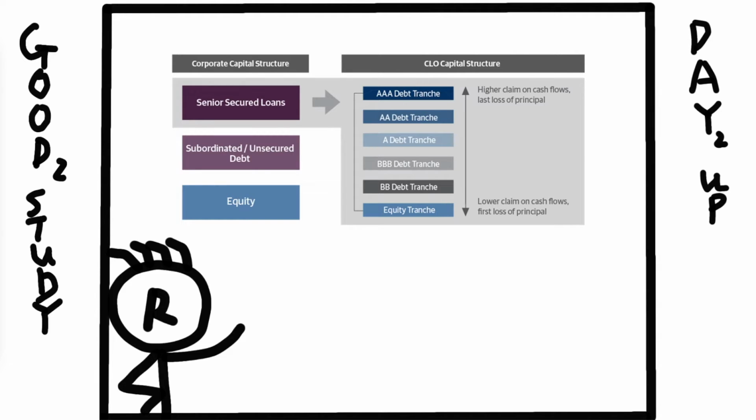So this is the structure of a CLO. Same as a CDO, it's divided into tranches. And each tranche would have a different credit rating, meaning a different level of risk. All cash flows that go into the CLO will satisfy the needs of the higher tranches first, and then flow down to lower tranches, meaning the lower tranches will have a higher probability of default than the higher tranches. And these tranches can be sold separately, and each tranche would have a different yield to maturity because they have a different level of risk.